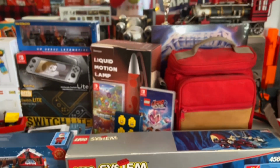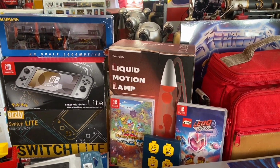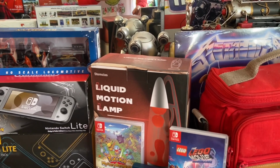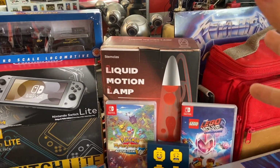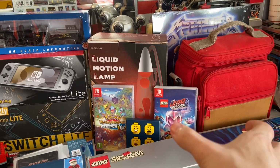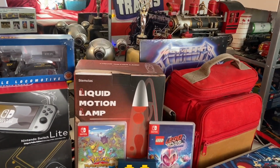And then sitting up on my dresser, I've got some other things. There's this liquid motion lamp, aka just a lava lamp. This one has an interesting shape. It's a bit rounder, whereas the normal lava lamps that I have are sort of triangular, whereas this one's just round. But I think it'll still look pretty cool someplace.